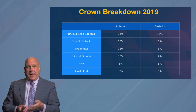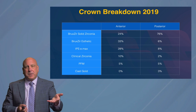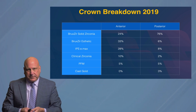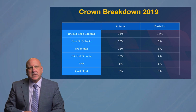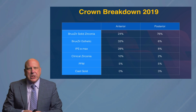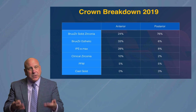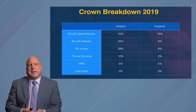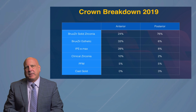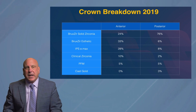And we're sacrificing aesthetics by doing it up there, and it's also the most difficult restoration to cut off out of all these restorations. I mean, the Bruxer aesthetic and the Emax are close, kind of second and thirds, but very difficult to cut off the solid zirconia as well. So putting it on a front tooth is not really necessary. Is it wrong? No, it's not wrong. And in the right patients, it's a really good idea.